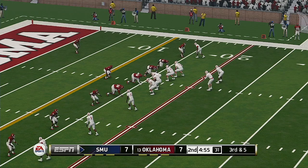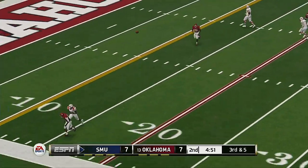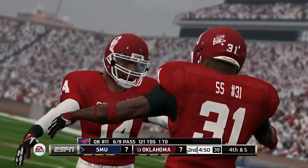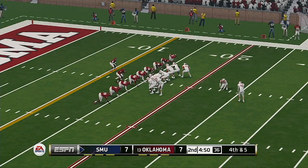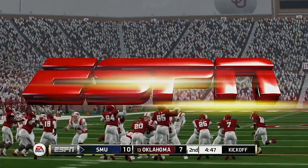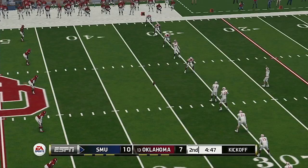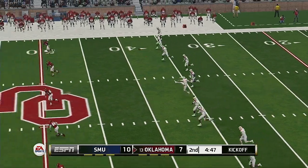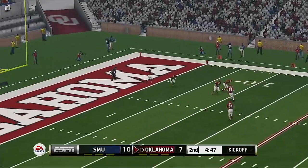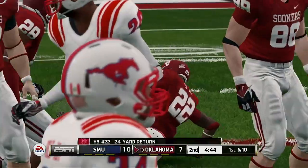This crowd can really be intimidating for an opposing team. And he just gets rid of it. SMU is looking to go up by 3. Kicks away, and they tack on 3 points. And it looks like they're ready for the kickoff. He just drills this one. He's to the 20, and down he goes at the 23-yard line.